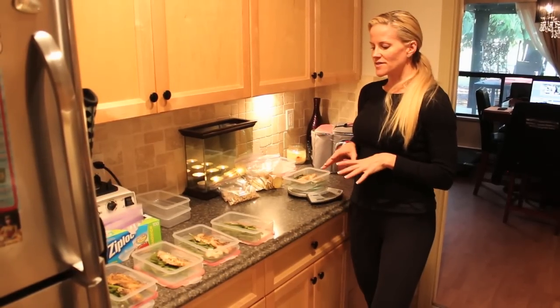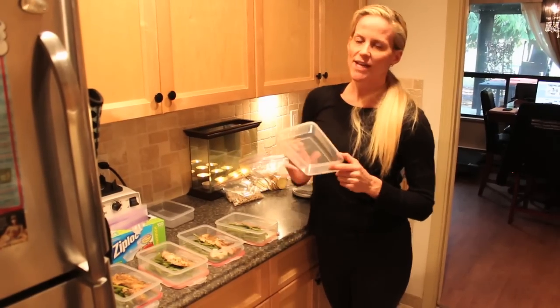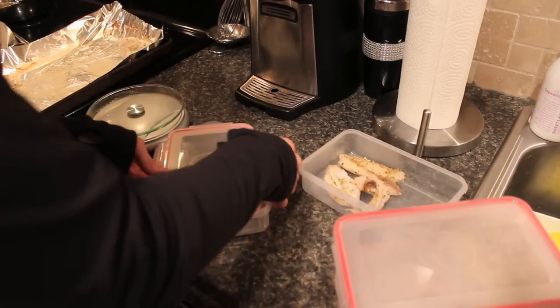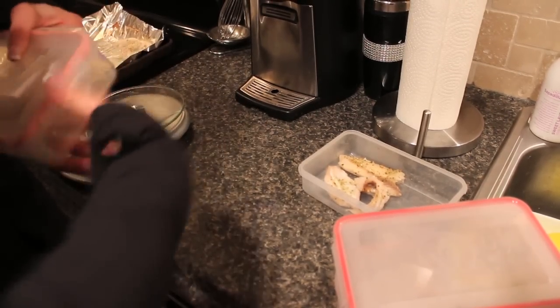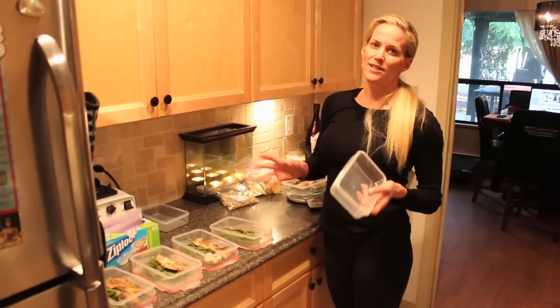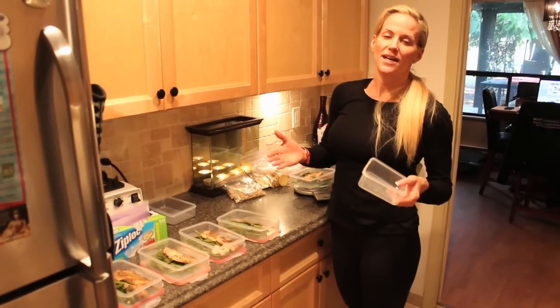So an essential part of this whole thing is obviously the Tupperware container unit. It doesn't have to be an expensive or fancy one, it can be from anywhere, but as long as you have something you can store your food in and have some sort of system where you're organizing your meals, it is essential and is key. And not only dieting for a show, but dieting or living day to day.